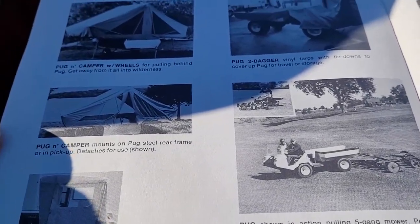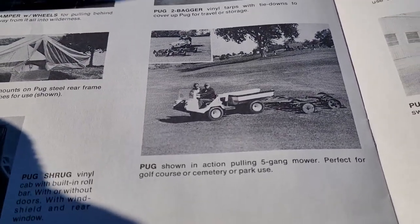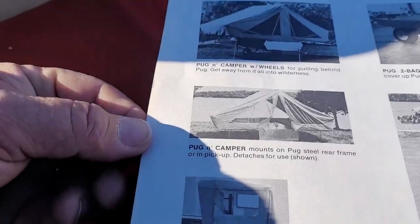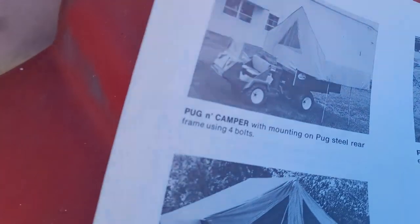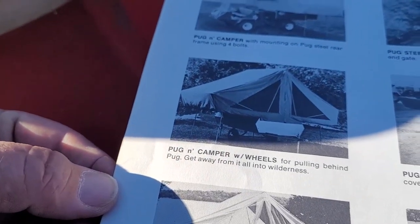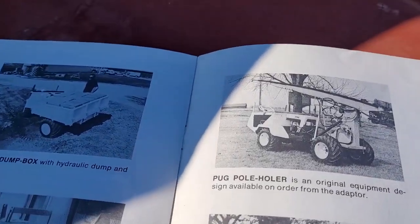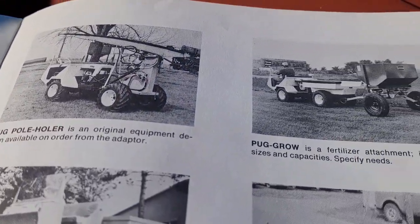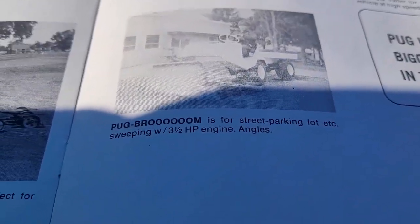So this dump box, this manual dump box, I think was also able to be used as a gondola, like to haul people. And they had a camper. They had a wheelless camper. I think that's that guy, like a slide-in. Then they had the wheeled camper. Some kind of telephone pole setter or something like that. Trailers, a snowblade again, a broom.